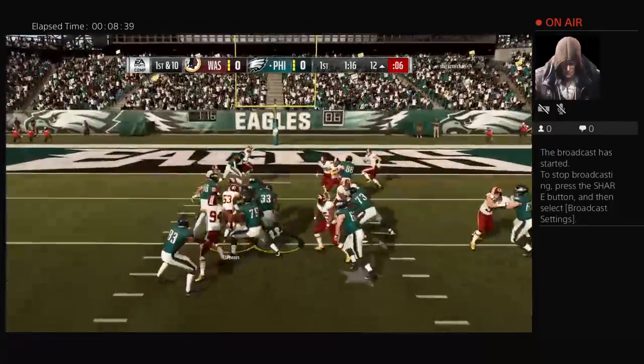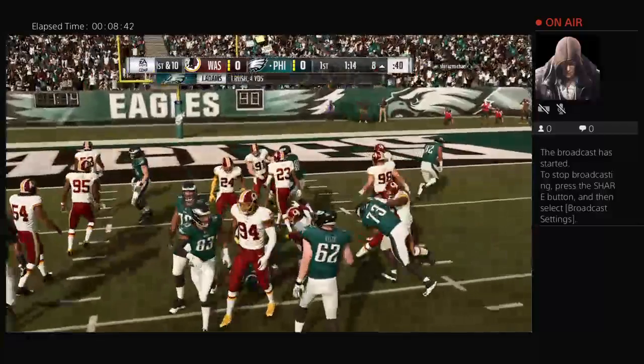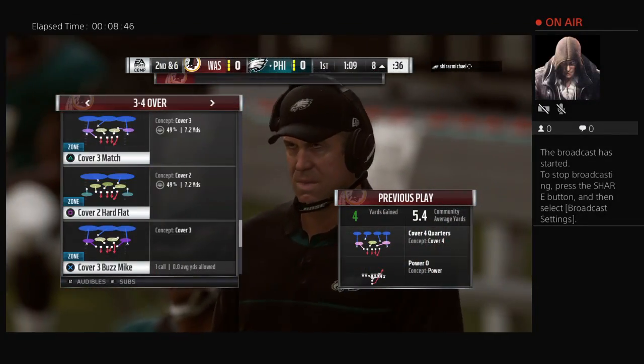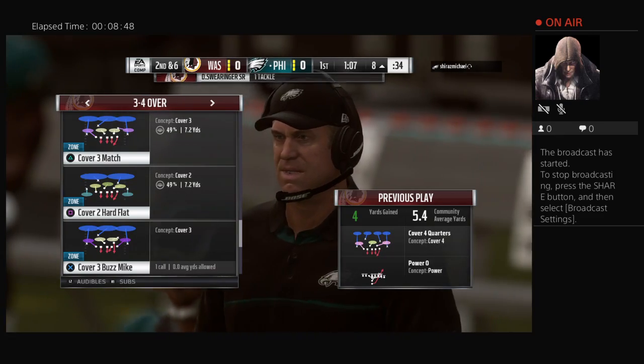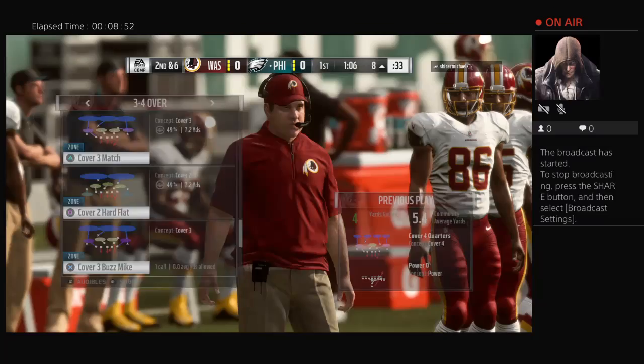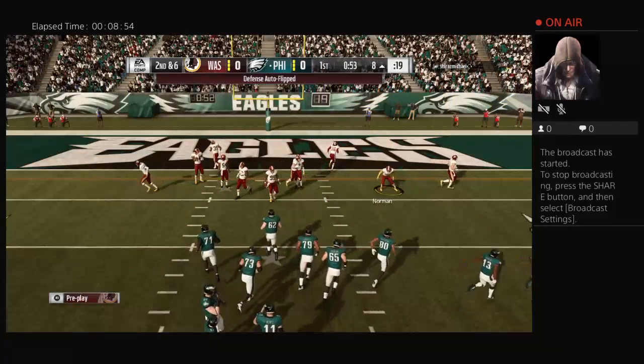The first carry for Josh Adams. And a pickup of about 4 down inside the 10 to the 8-yard line. When you find that kind of yardage, you couldn't be more confident as a ball carrier. And guess what? You're going to go back and tell your offensive coordinator, I'd like to keep carrying it, thank you.